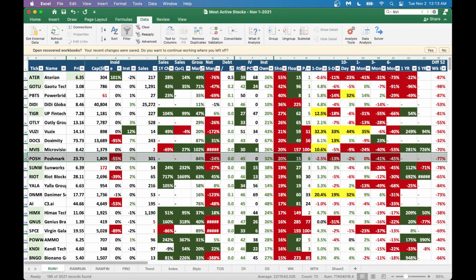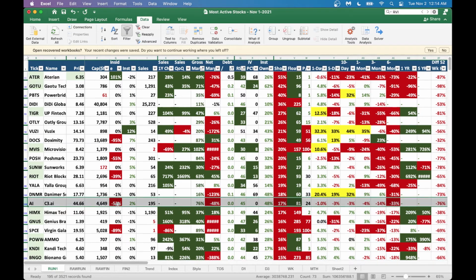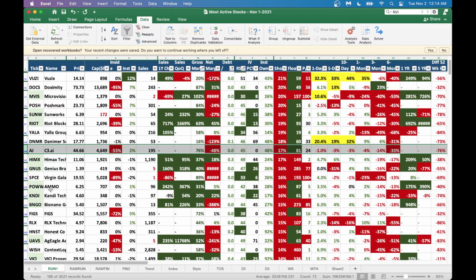We've got Poshmark, which is again a good one. The stock has dropped off a lot of late. You could look at this one too. I love Sunworks. Riot Blockchain is a good one. And C3.ai, as you can scan through, the stock is down big time here, 44. It's good to buy some C3.ai at these levels. And we've got HIMAX, a good one here.